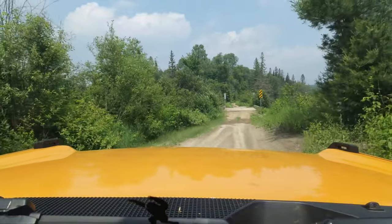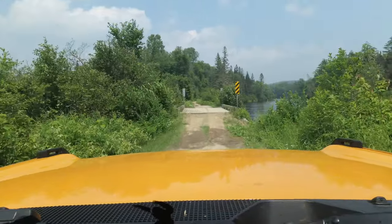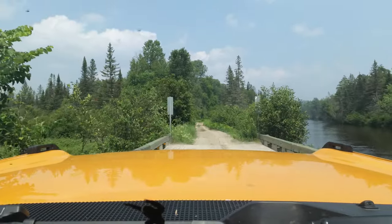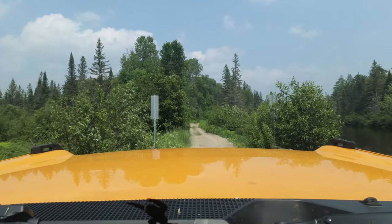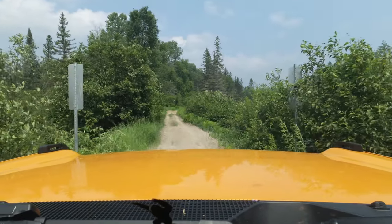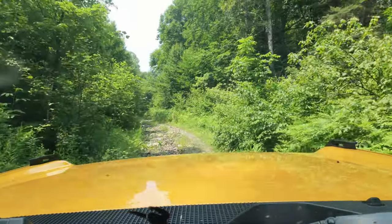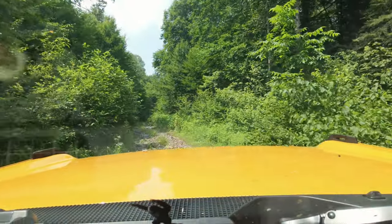This close to civilization and clearly on some still used logging roads, the single lane bridge crossings were seemingly in pretty good shape. As it turns out, later in our journey, we learned that not all bridge crossings are created equal. Sway bar disconnect once again, just to help the ride.